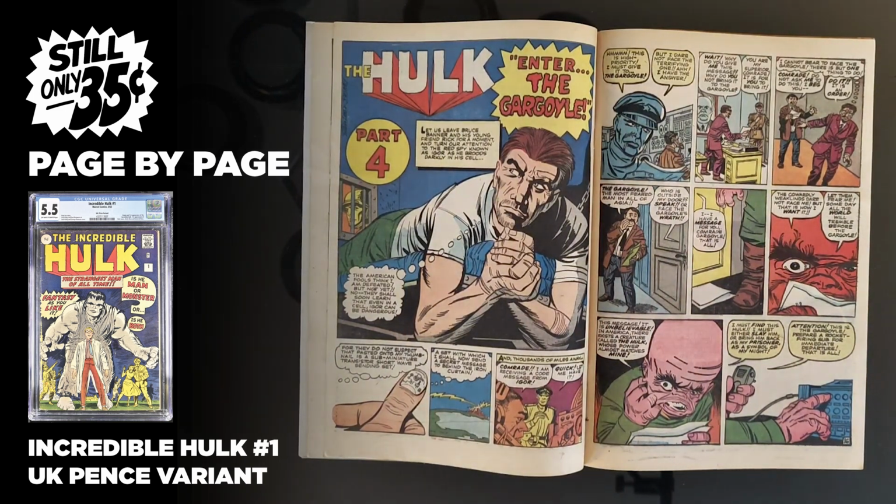Part 4, Enter the Gargoyle. We cut to an imprisoned Igor via another semi-splash page from Kirby, who is revealed to be working for the Gargoyle, a feared and monstrous genius supervillain based in Russia. He sends a secret message to him via a mini transmitter hidden in his thumbnail, alerting him to the presence of the Hulk. The Gargoyle, hidden away from the glances of his comrades, decides that a creature as powerful as himself, he must find the Hulk to either kill him or bring him back to Russia as a prisoner to further showcase his might and strength.